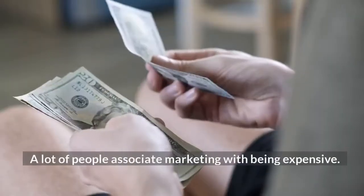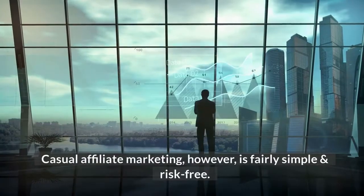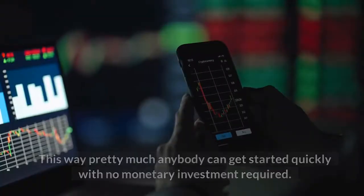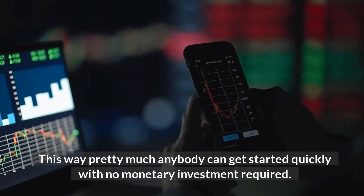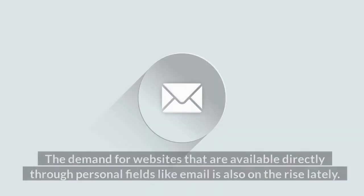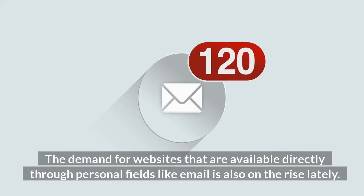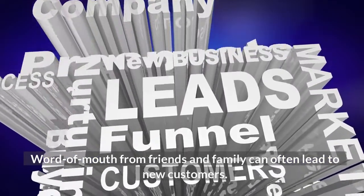A lot of people associate marketing with being expensive. Casual affiliate marketing, however, is fairly simple and risk-free. This way pretty much anybody can get started quickly with no monetary investment required. The demand for websites that are available directly through personal fields like email is also on the rise lately. Word of mouth from friends and family can often lead to new customers.